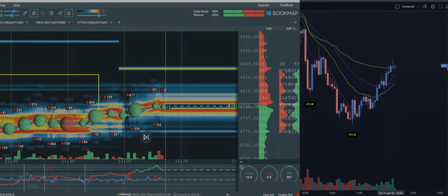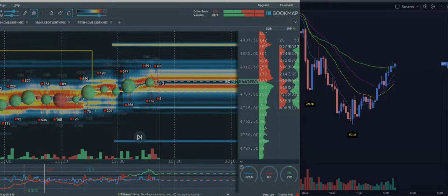No position for me right now. We've been pinned here for about 20 minutes, and the buyers are still holding everything up.